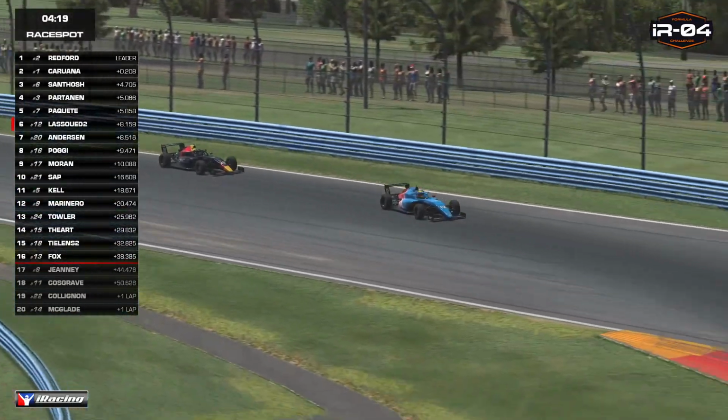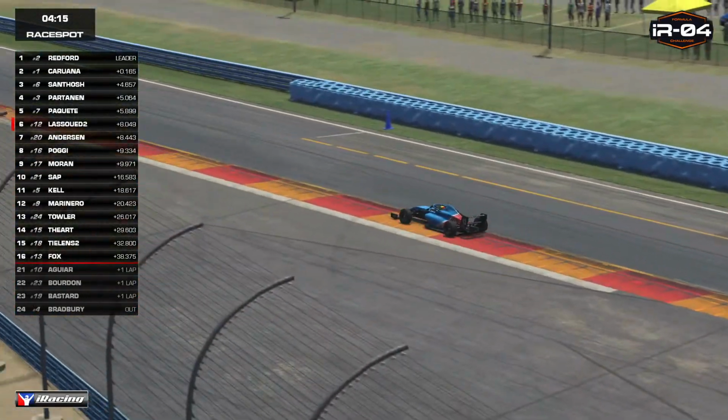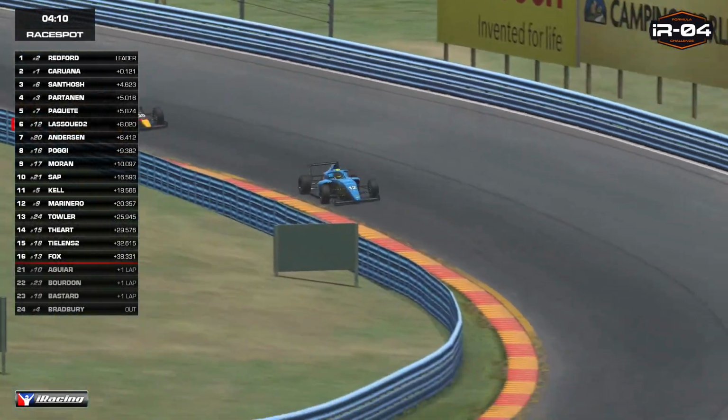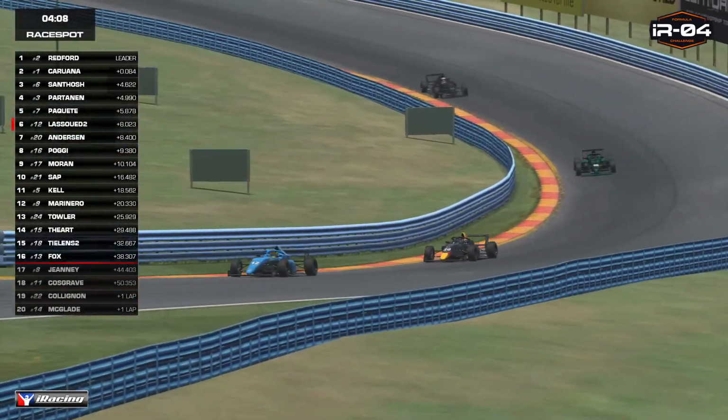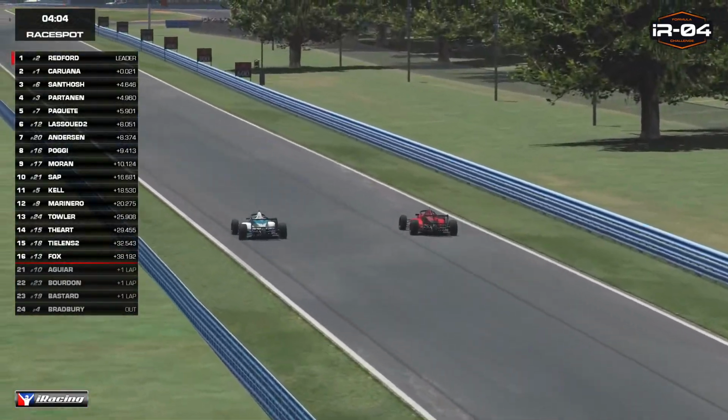But then again, being that third place guy, you don't want to go for a move, because if Piquet and Parton start battling, Santos has got a bit more breathing room, and they might actually lose that opportunity to have that fight a little bit later on. So yeah, Piquet has got quite a bit of a headache. Does he just wait and potentially wait for 3 and 4 to crash?